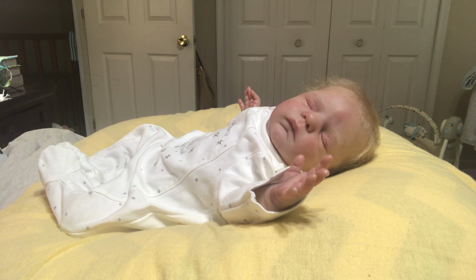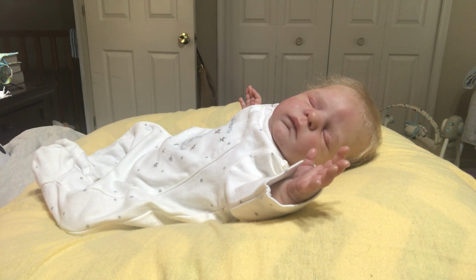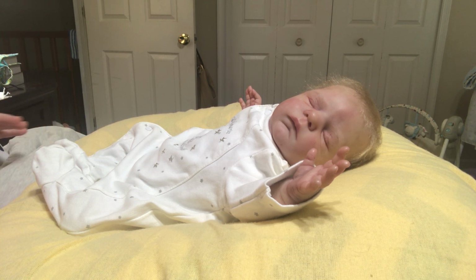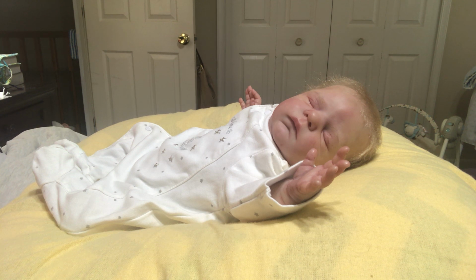Now, he's all dressed and looking ever so sweet. I recently got a Baby Yoda, and I'm really thinking I'm going to sell him because I'm not one that's into Star Trek and Star Wars and all those kind of movies. My husband loves them. And I saw this Baby Yoda and I was like, oh, it's so cute. So I got it.